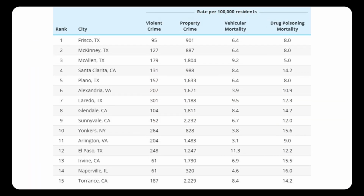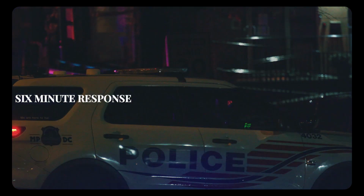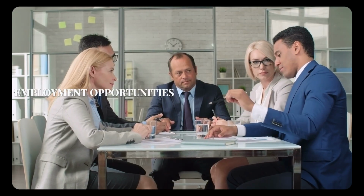And speaking of safe, Frisco is consistently ranking among America's safest mid-sized cities, thanks to community policing and quick 6-minute response times. Employment opportunities here are fantastic. You have Keurig Dr Pepper, Gearbox Software, Comerica Bank, and the PGA of America headquarters here, while tech pros plug into Legacy West Corridor, which is about 10 minutes south.